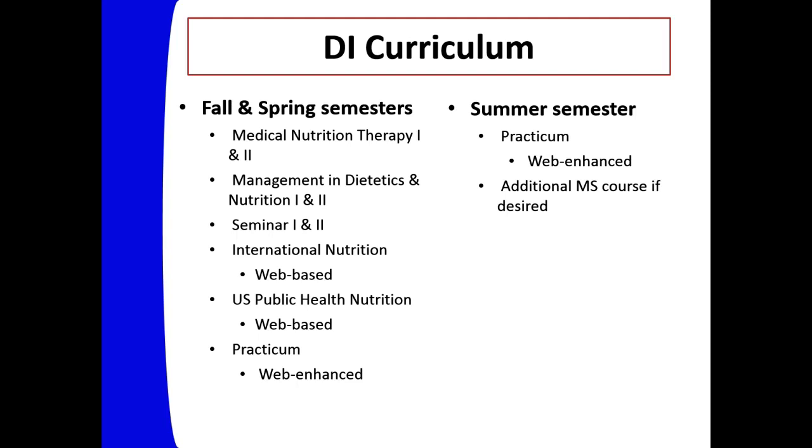And then in the fall semester, you'll take a web-based international nutrition course, and in the spring, a U.S. public health course. And then during all 3 semesters, practicum is really an online course that again supplements that supervised practice experience. So every month we'll have discussion forums so that you can learn what other interns are doing at their sites, since not everyone goes to every site. It's a great way, particularly in the fall, for you to learn about the other sites so that when you go to rank your choices for the next semester, you'll have an idea of what you would like to do.